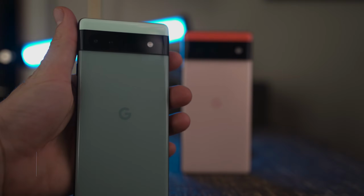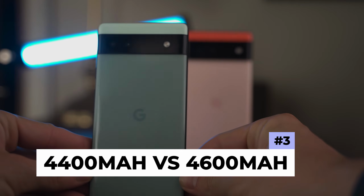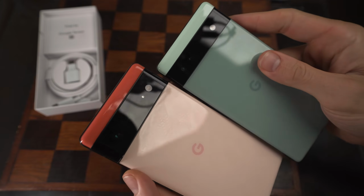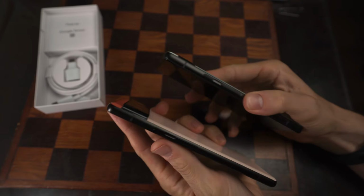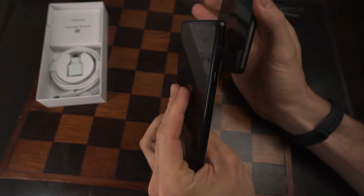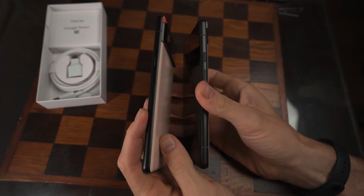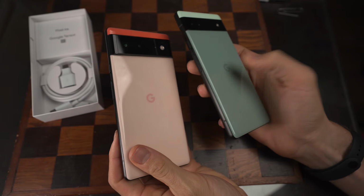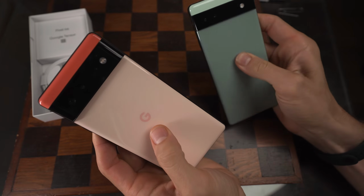Now, difference number three between these two devices is their battery size and battery capacity. The Pixel 6a is 4,400 milliamp hours, while the Pixel 6 is 4,600 milliamp hours. Now, in the real world, the Pixel 6a definitely does get slightly better battery life than the Google Pixel 6. I was consistently getting, I wanna say, between 10 and 15% better battery life with my Pixel 6a. It could have been because I was also using this on Google Fi, whereas this was being used on AT&T, but honestly, I think that the smaller screen size, the 60 Hertz, and the really small difference in battery size meant that the Pixel 6a might be the battery champion when compared to the Google Pixel 6.